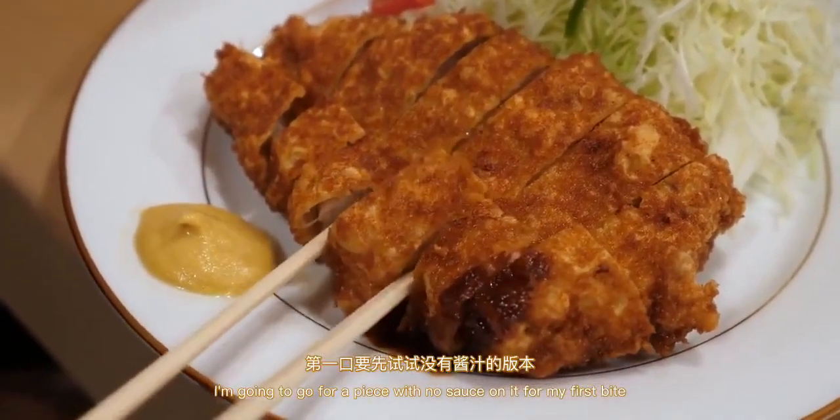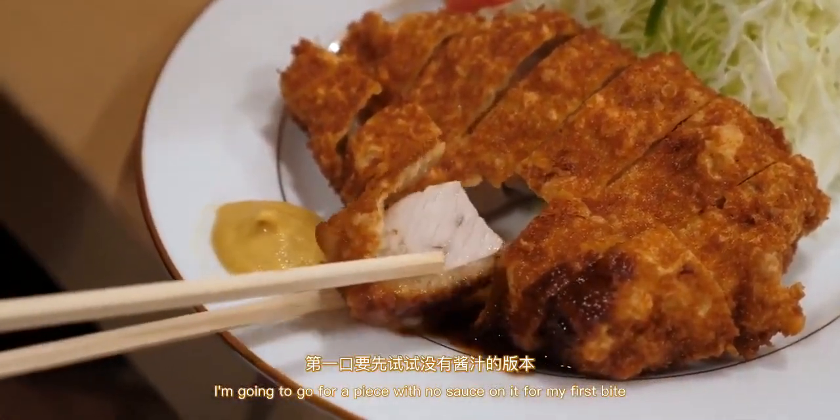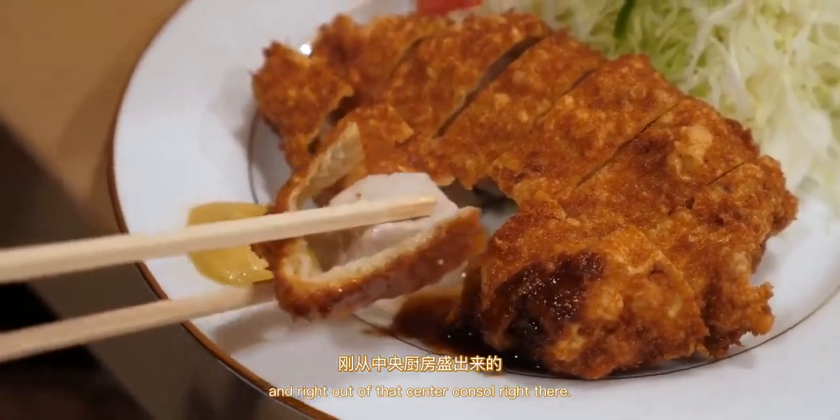I'm gonna go for a piece with no sauce on it for my first bite, and right out of the center console right there.